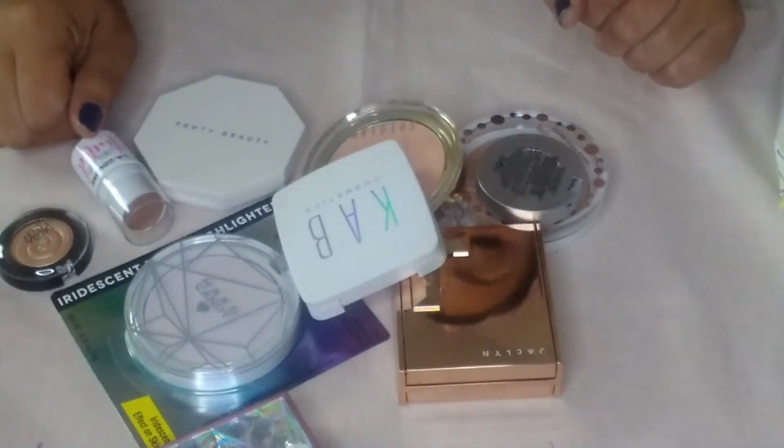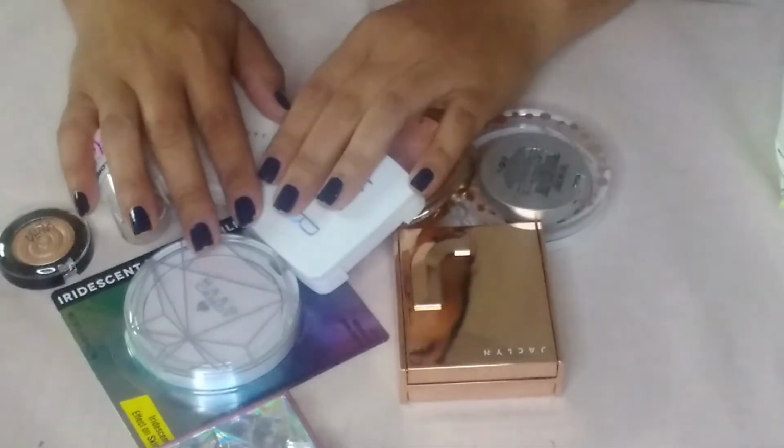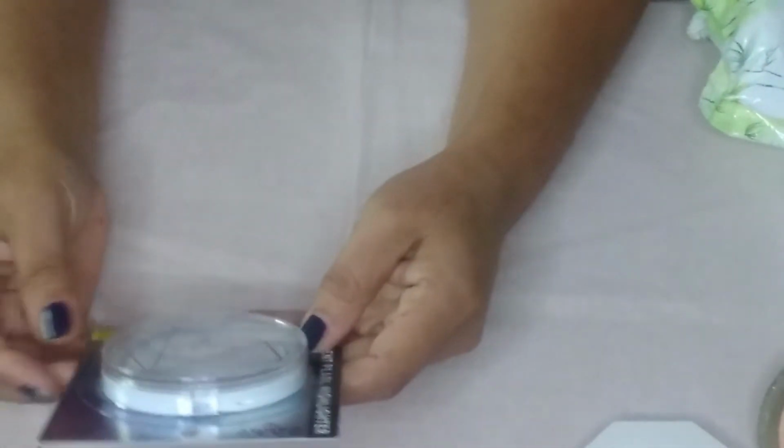I only have one each of these. So let's go ahead and go through this stack, and then that will be my entire collection. This one is the newest to my collection. This one is the Iridescent Pearl Highlighter from Hard Candy.